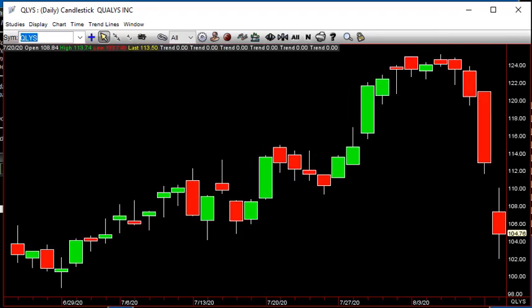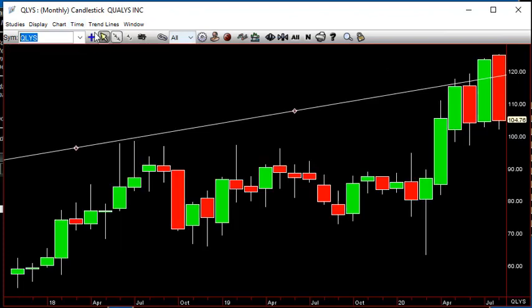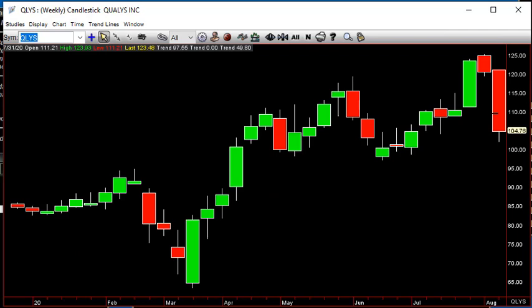QLYS already the outside month, I believe. Yep. So that's taking care of business on that. Weekly, still a 2-2 reversal back through. So you get a little bit more previous range if we want to come down and take this stuff out.